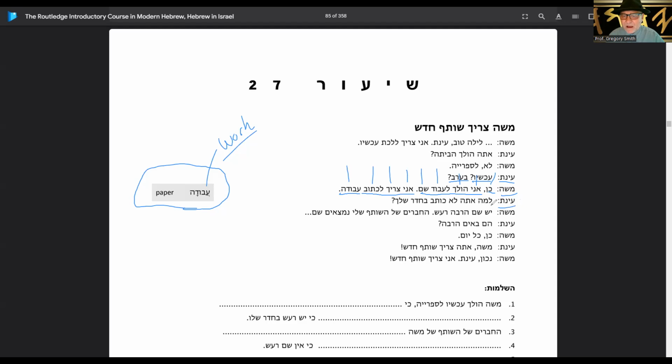Einat says, lama ata lo kotev baheder shelcha. Okay, so why do you not write in your room? That's right. Lama ata lo kotev baheder shelcha. למה אתה לא כותב בחדר שלך? No, it's baheder.